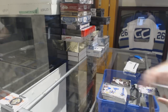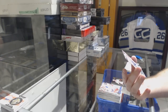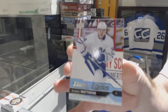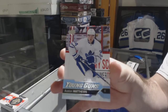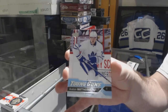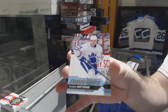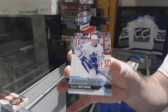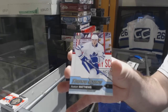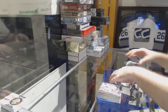Who is it? We've got for the Maple Leafs, Young Guns, Austin Matthews. Austin Matthews, Young Guns for the Maple Leafs. Well, I'm hoping we can keep this trend up.